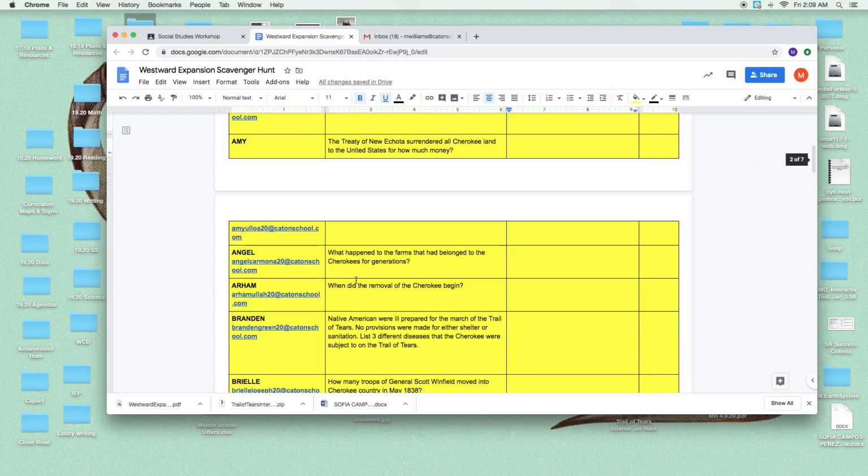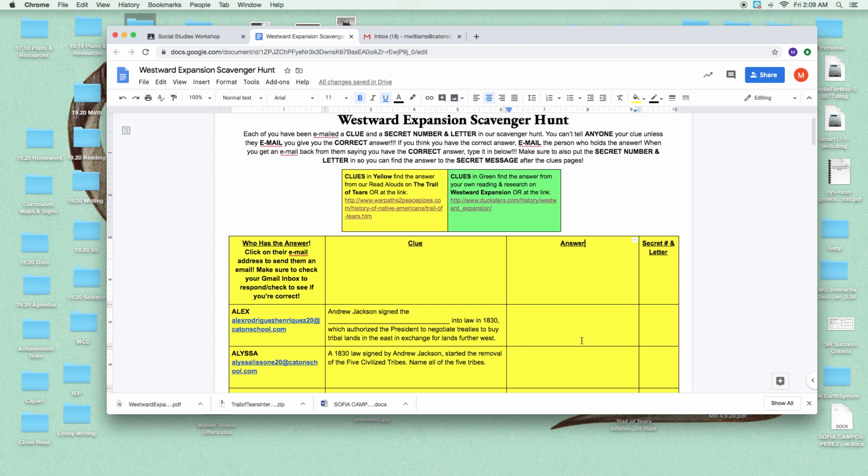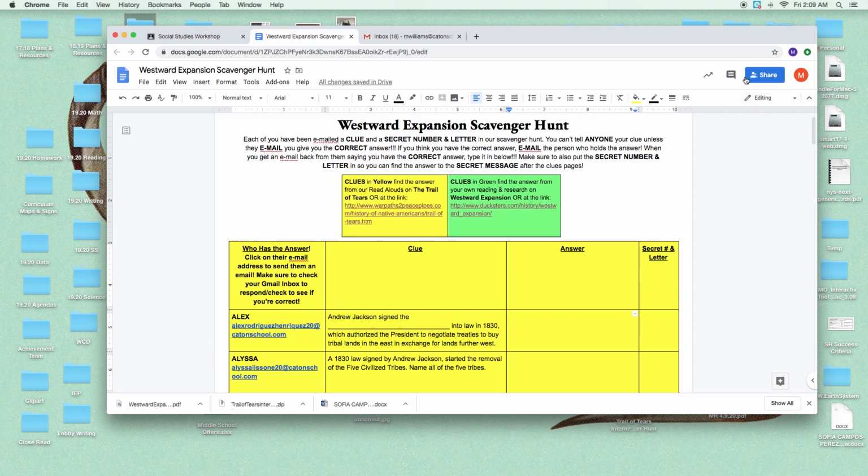Or maybe you just want to get to work right away. Alex, you already know the answer to your clue. You can write it down here, okay, along with the secret letter and number, okay? But then I would chat with your team using this. It's not popping up right now, but when I share this with you, you'll be able to use the comment feature right here. Add a comment, okay?